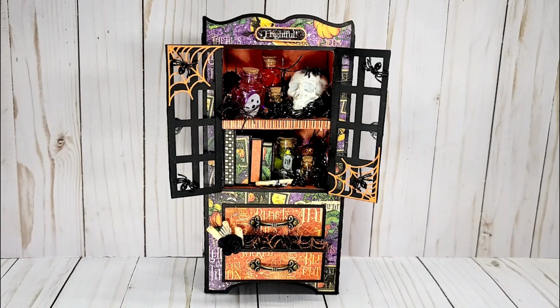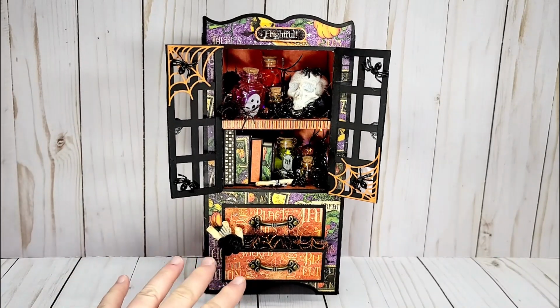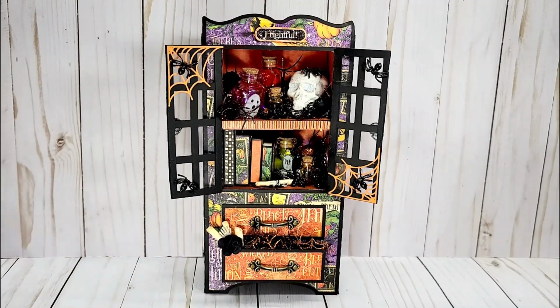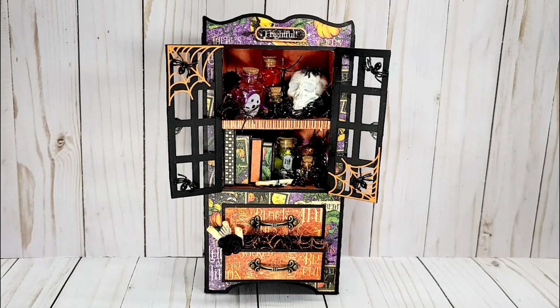And before I go into the detail of my hutch, I did create a Christmas hutch last year, and I did design this SVG file. And you can find all of that in my original video, and I will link it below as well, and that's where you can find the tutorial.